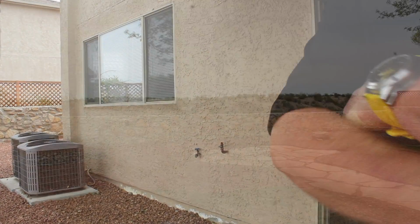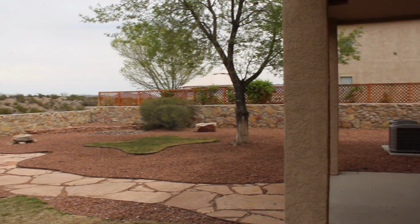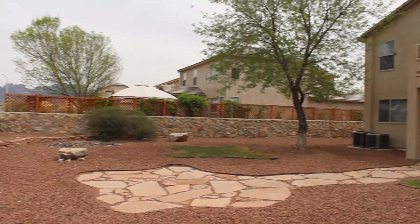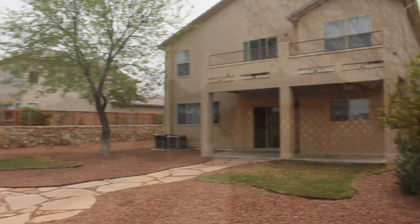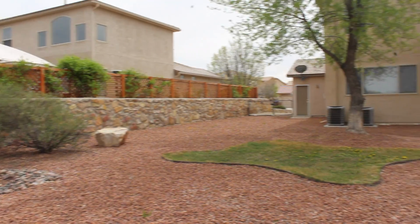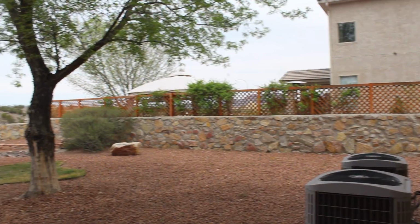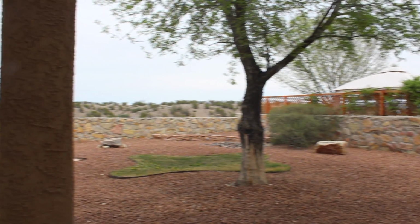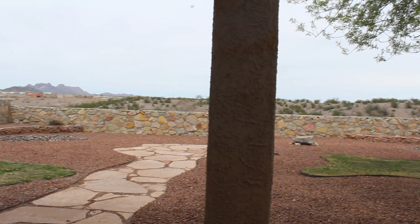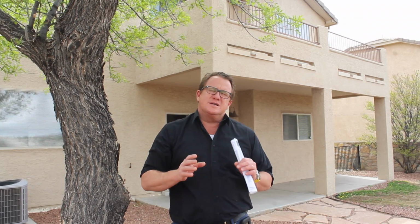One of the great things about this home is the huge backyard. I mean, there is options for swimming pool, gym set, whatever you want to do out here. Currently, it has rock, you have some grass, it is set up on sprinkler system. There is nobody behind you, so you have views to the north of the Dona Anas and just the blue skies of New Mexico.